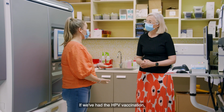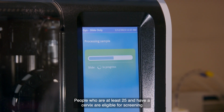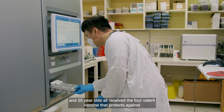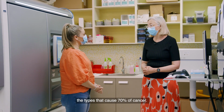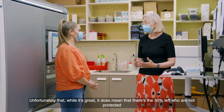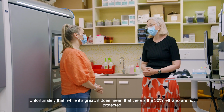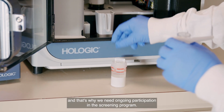If we've had the HPV vaccination, how come we still have to have this screening done? People who are at least 25 and have a cervix are eligible for screening, and 25-year-olds all received the 4-valent vaccine that protects against the types that cause 70% of cancer. Unfortunately, while it's great, it does mean that there's the 30% left who are not protected, and that's why we need ongoing participation in the screening program.